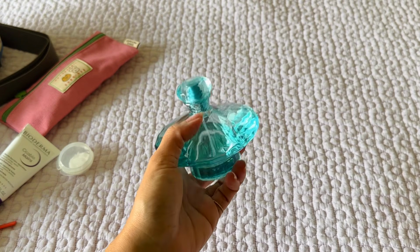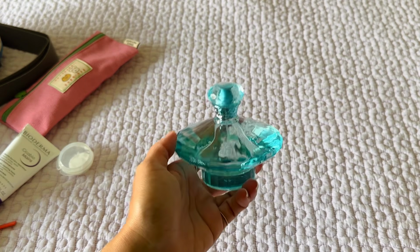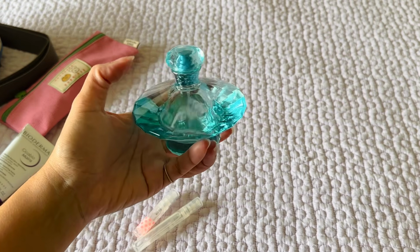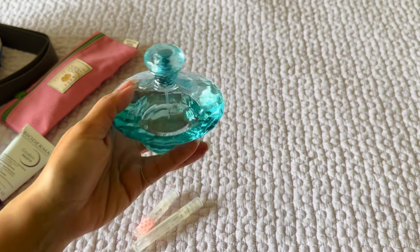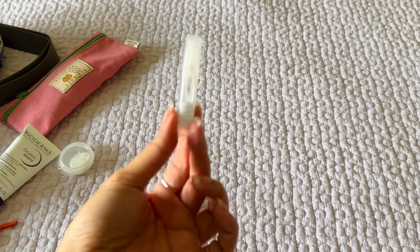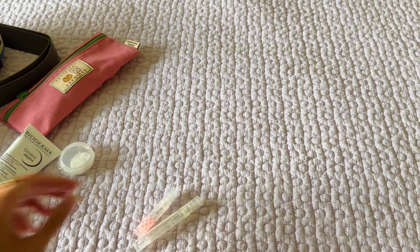And every time I would wear my Ralph Lauren, I would get compliments. And every time I would wear the Britney Spears, I'd get compliments and people would think they were the same perfume. And then I smelled them side by side, and they're pretty similar. The Britney Spears is obviously just more budget friendly. So that's what I have in this one.